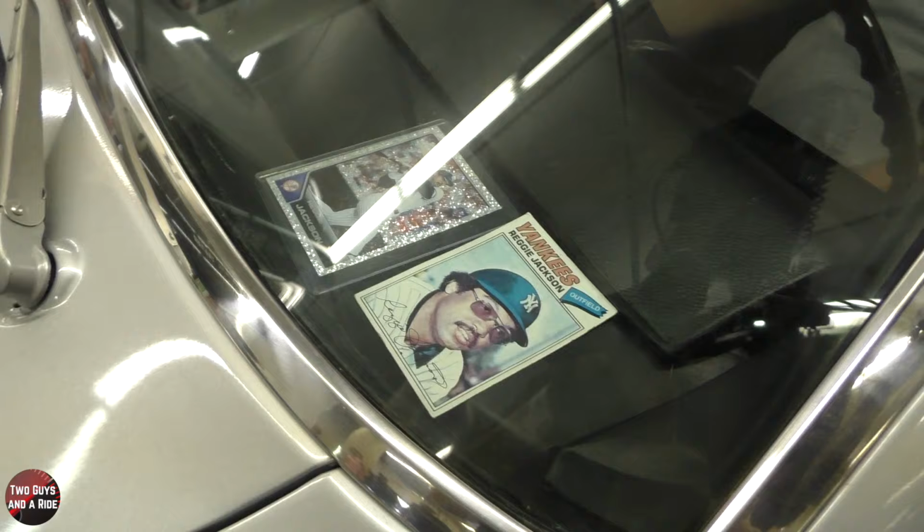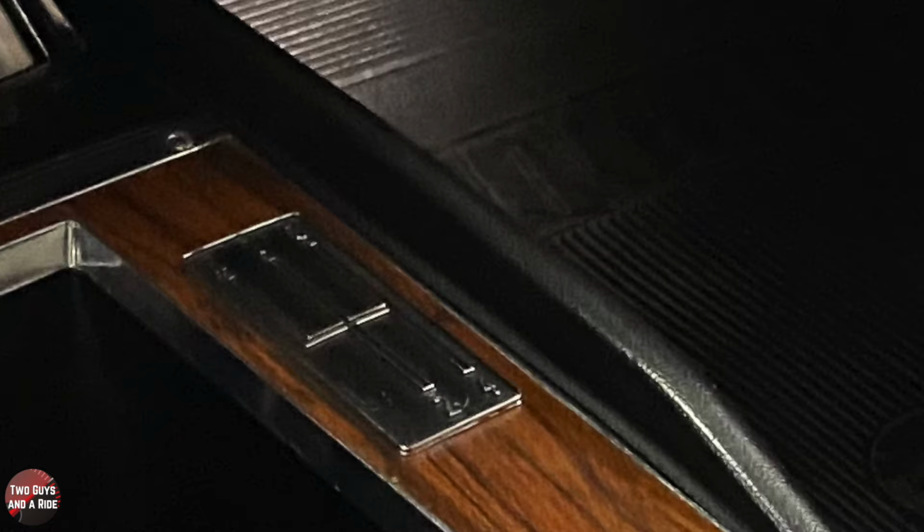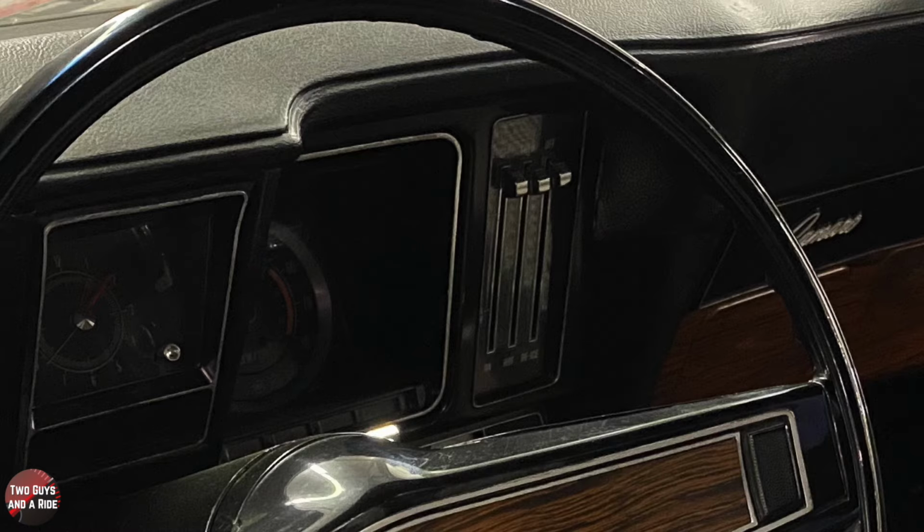Okay, this was your standard shifting pattern, and you've got your wood grain on there as well. Wood grain, that was standard. Yes, sir. Oh, this one had the radio, and it had climate control too. So I've got a pretty good feeling the radio and the climate control weren't used a whole lot.